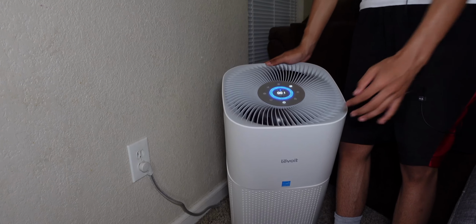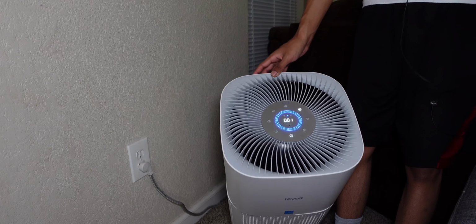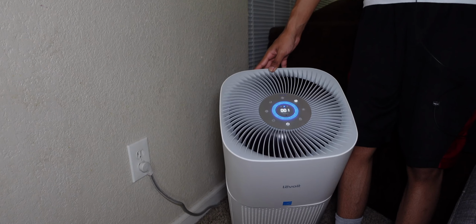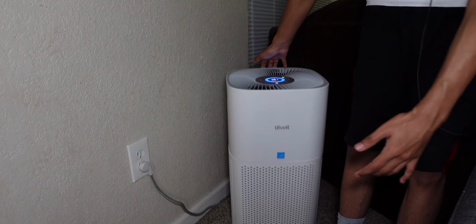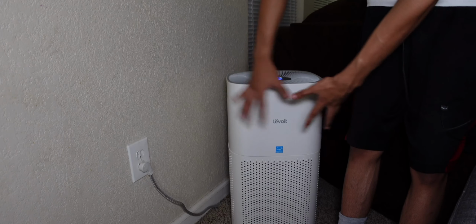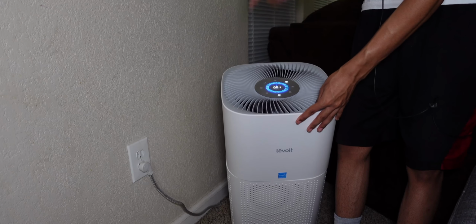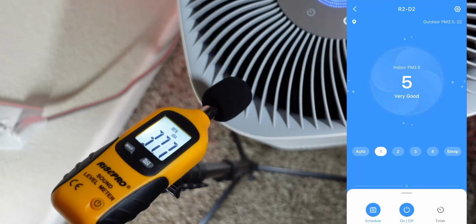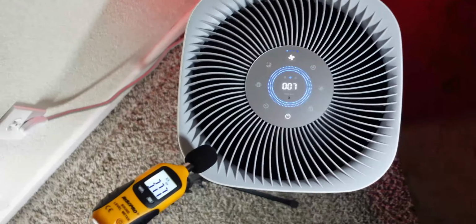So this is the central idea. Put it where you're going to be living in the most, where everyone's going to be, and that's the living room for me. So that's where I have it right now. It's very discreet in the little corner here. You just set it to automatic and let it do its thing. Leave some room for the filter itself to spread out, and it does really well.